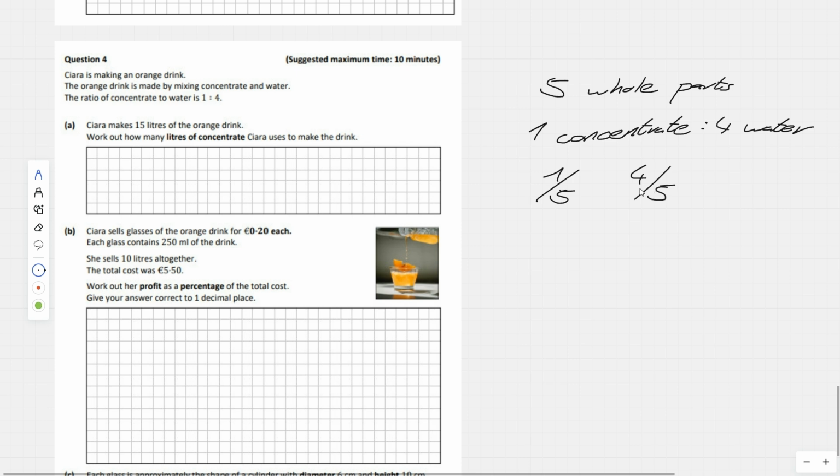So we know that Kira makes 15 liters of orange drink. We know that 1/5 of that entire thing will be concentrate, 4/5 will be water. So we just get 1/5 of 15. We can do 15 by 1/5, and that will give us an answer of 3 liters. So that's how we approach this question here. Now let's have a look at part B here.